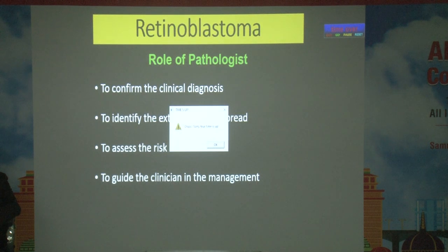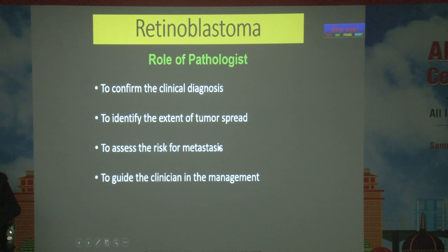Role of the pathologist. The role of the pathologist is to confirm the clinical diagnosis, to identify the extent of the tumor spread, to assess the risk for metastasis, and to guide the clinician in the management.